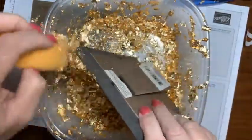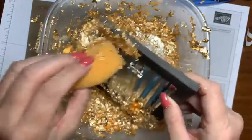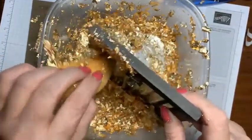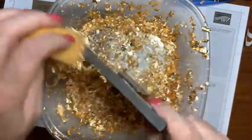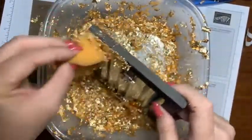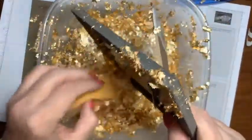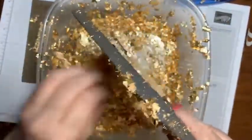Okay, now this has sat in there enough. And again, I'm not going to scrape it off, right? I just worked on putting it on the frame. But I'm going to press it into the glue. And then what's not in the glue will just release.